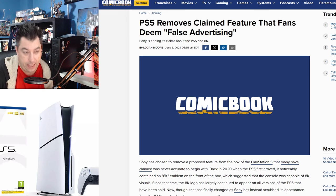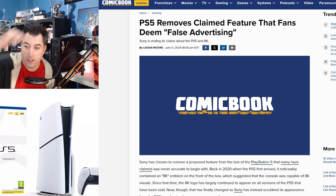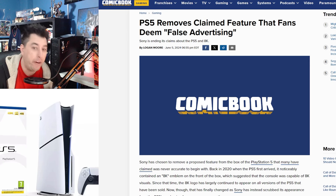PS5 removes claimed feature that fans deemed false advertising. Sony is ending its claims about the PS5 and 8K. So you can see on the picture right below me, right about there, you can see where it says 8K on the box. Well, apparently this is no longer a feature for the PlayStation 5.